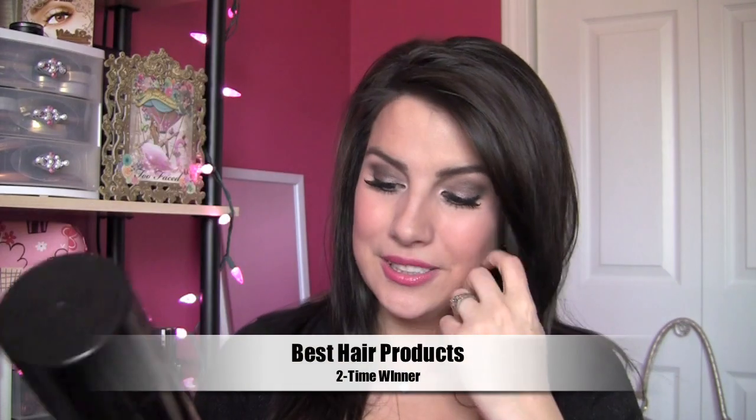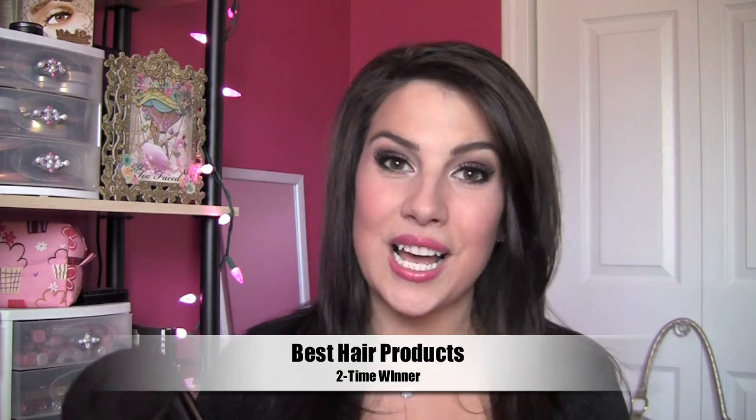My favorite hair products. What in the world would I do without my favorite hairspray? Tresemme, Tres Two, two-time winner here. This is so good. I love this hairspray. I use it all the time. It's the only hairspray I use. I use it when I'm styling my hair. If I'm gonna tease a little area, I'll pull up some, give a little spritz of spray, tease it. I finish with this too. I've got one that I keep here at home.